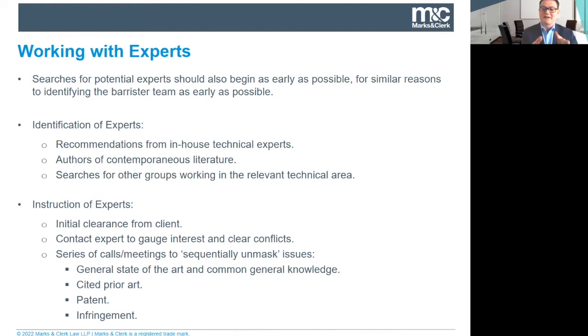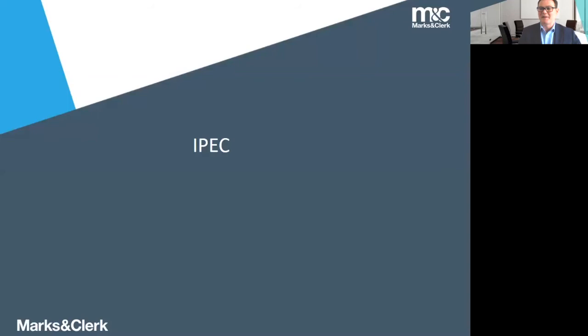patent to the experts. And then once we've introduced the patent to the experts and we've considered that and got a good understanding of what he, as a skilled addressee, thinks that patent is disclosing, it's only then that we introduce the infringement, so the infringing products or process. So that's a good best practice scheme for avoiding hindsight reasoning from your experts.